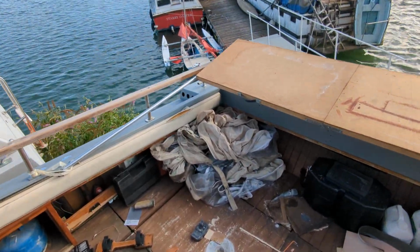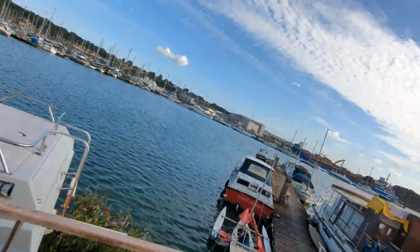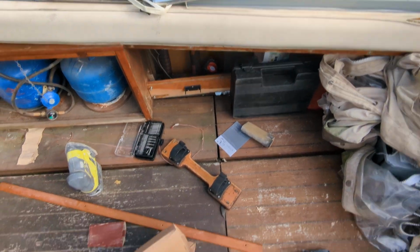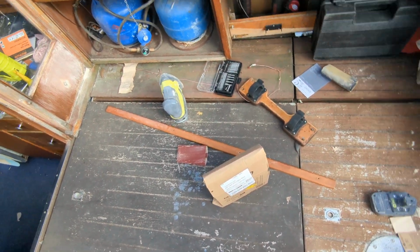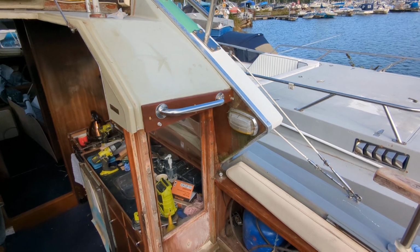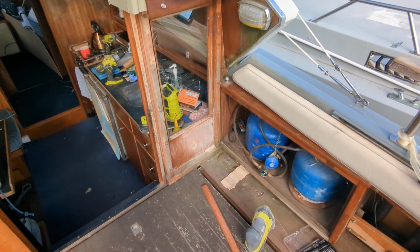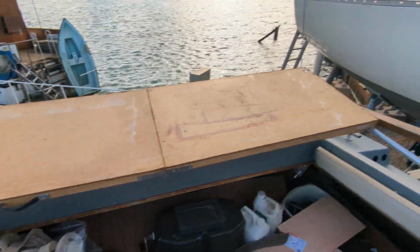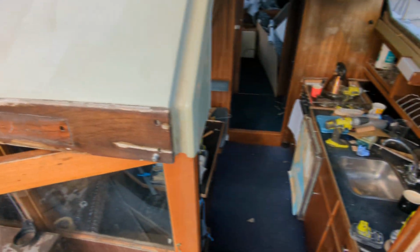We started doing woodwork. We found one of the missing bits of wood, and we've got that in place. I've just got loads of these now, and I don't know where those have come from. Yeah, but we're starting on the woodwork. There's one there that's been done. Lou started on that one, and we've done a bit around the locker. Turns out that sits in there perfectly, so that's quite useful.